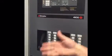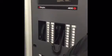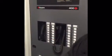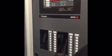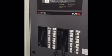Okay. So at that point, you make sure you got your keys ready for the fire department. You'd meet them here at the main entrance. Just advise them where the alarm is coming from, which zone. They'll probably look here themselves. Just tell them where it's coming from though, okay?